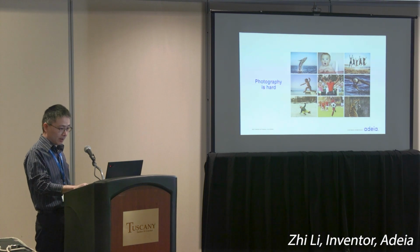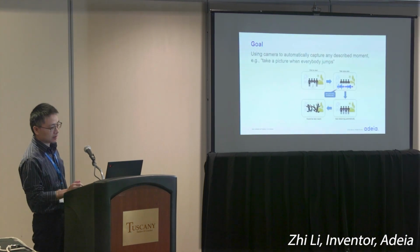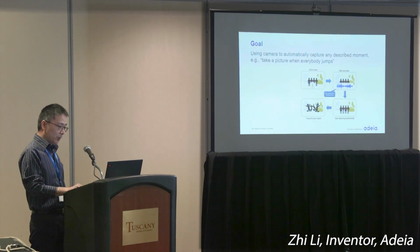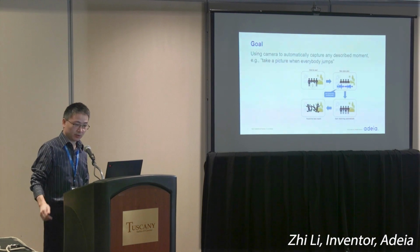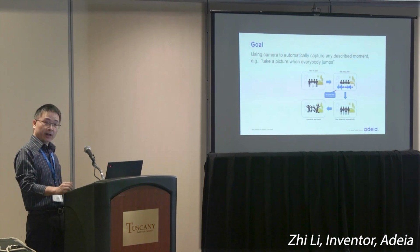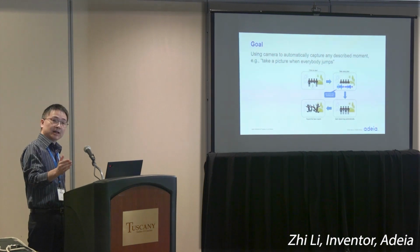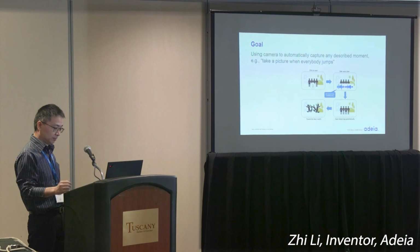So what we really want is to achieve this. We want the camera to listen to your description. For example, I want to tell the camera, take a picture when everybody jumps. And then the camera is going to sit there and watch, analyzing the scene. And when that exact moment happens, the camera takes the best snapshot.